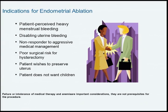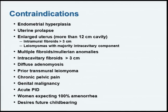Endometrial ablation is another option for women with fibroids, but for a very select type of patient. So who is the patient that requires endometrial ablation? Well, it's a patient who has patient-perceived heavy bleeding or very disabling bleeding. Perhaps she doesn't respond to medical therapy, or is a poor surgical risk. She wishes to preserve her uterus, and she must not want children, because this is a procedure that generally is associated with destruction of the endometrial cavity, therefore making childbearing more difficult.